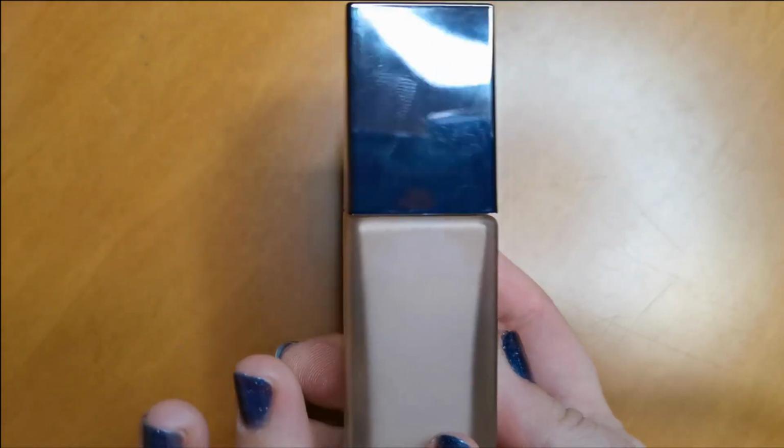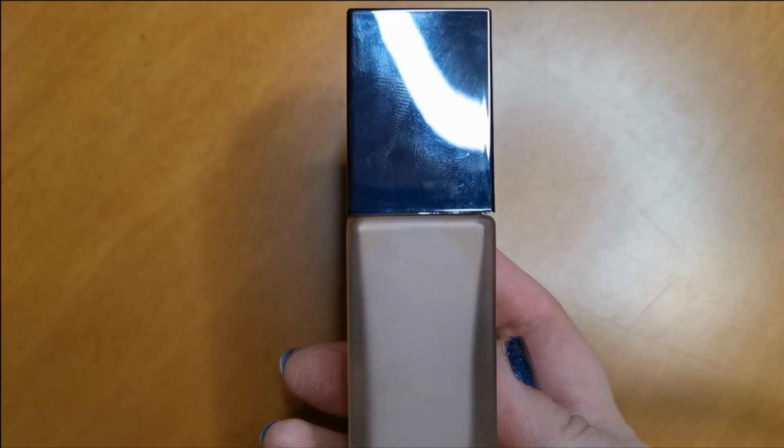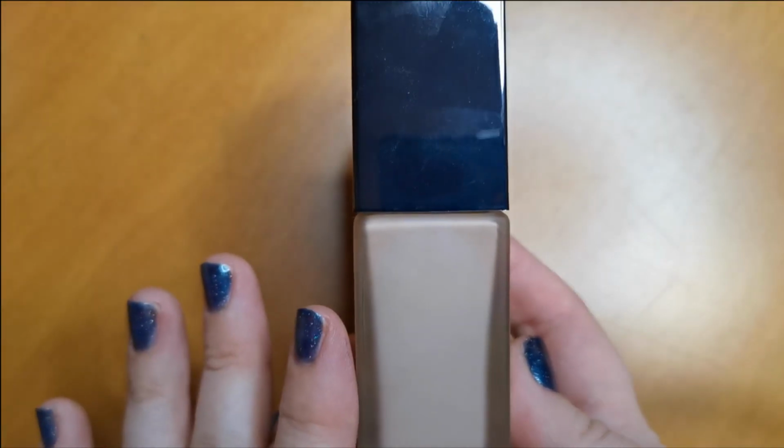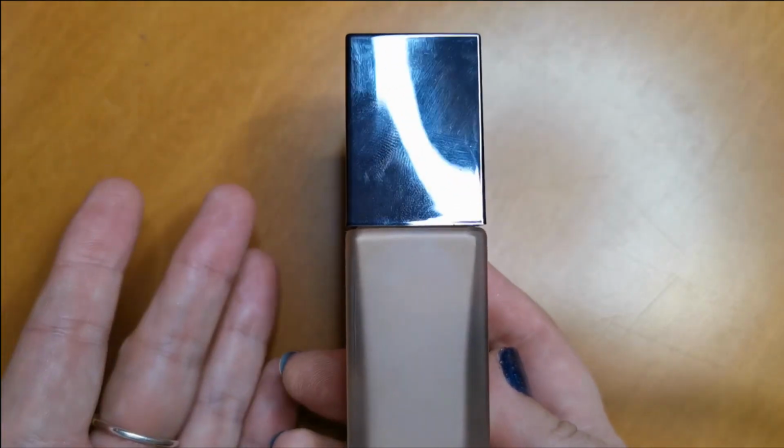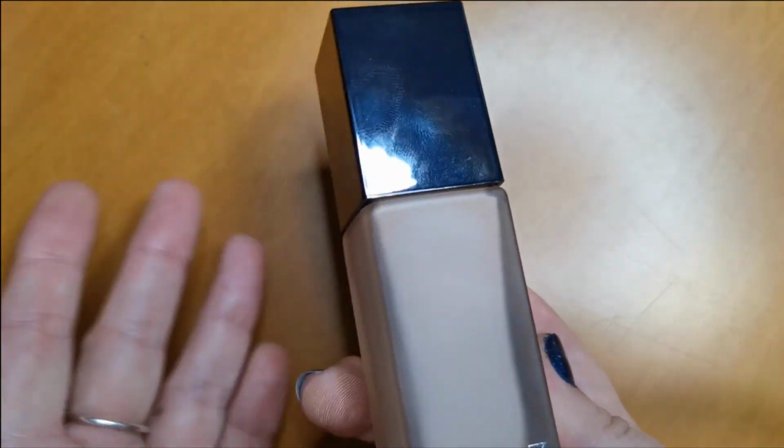I'm not 100% sure. It doesn't actually say, but it's the one with kind of the more, I don't know, silvery black lid. But I have it in the shade FX7. This was one that was kindly sent to me from Nikki Raven. Unfortunately, it really doesn't suit my skin. I so badly want to love it. But yeah, unfortunately, that is a declutter.